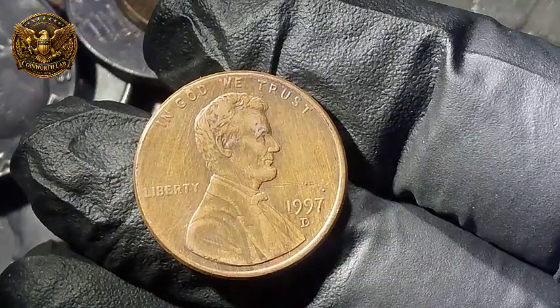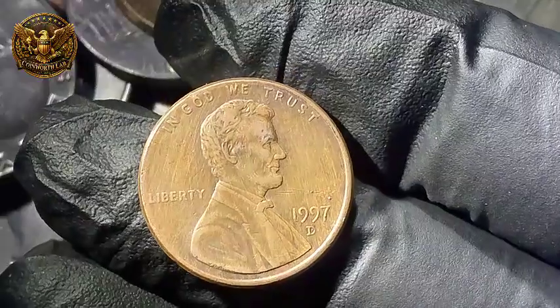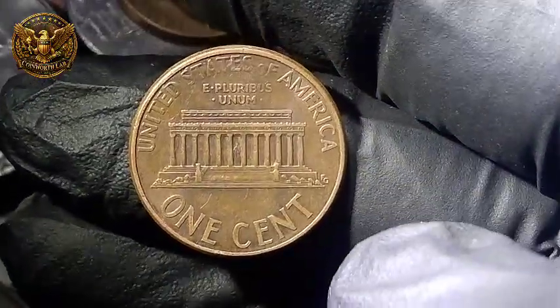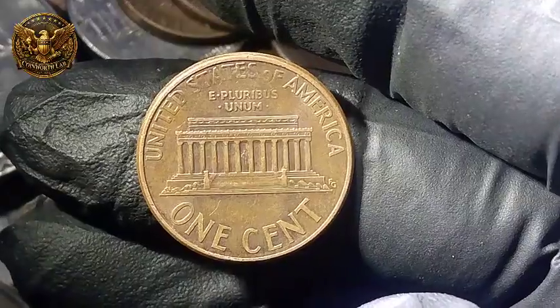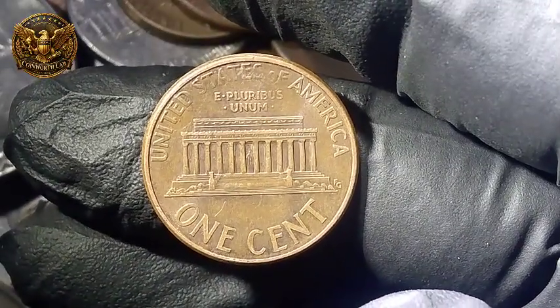Beyond just the monetary value, there's something deeply thrilling about the hunt itself, about knowing that you might be the person who discovers the next legendary error coin, about connecting with history in such a tangible way, and about the possibility of owning something truly unique.